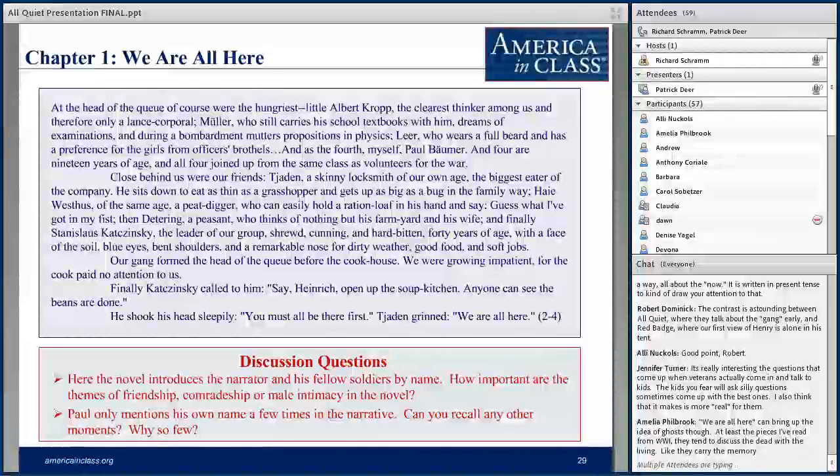The first snippet from chapter 1 is also, in a way, about the now. It is written in the present tense to draw attention to that. And then Robert Dominic writes, the contrast is astounding between All Quiet, where they talk about the gang early, and Red Badge, where our first view of Henry is alone in his tent. Going back to that point that I made earlier about how Red Badge is about an individual soldier, and here in this novel and in The Things They Carried, you've got groups. And then we have some other comments here.